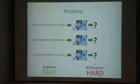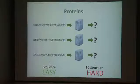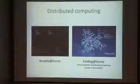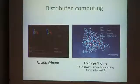Another approach that has been taken is computational methods. What we do is run a simulator, or just a predictor algorithm, that takes the protein sequence and tries to predict the three-dimensional structure from that sequence. Here are two such projects: Rosetta at Home and Folding at Home. Both of these are set up as screensavers that people can run on their home PCs. Whenever they're not using their computer, this screensaver will run and donate some of their idle processing time towards trying to solve protein structures.